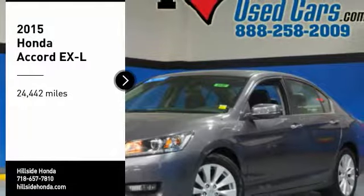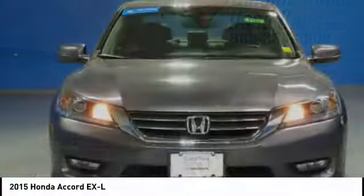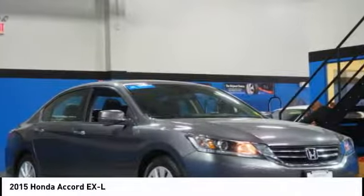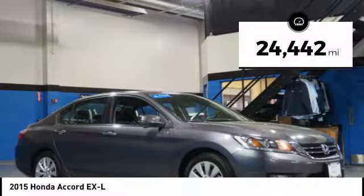You are going to love the 2015 Accord. Ingeniously simple, yet overflowing with luxury and technological creativity. All that and more in the Accord. This vehicle has less than 25,000 miles.